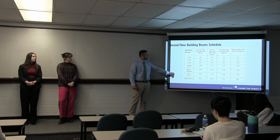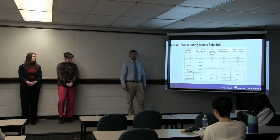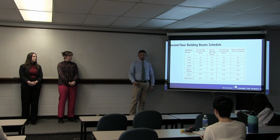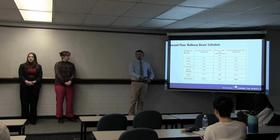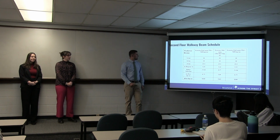The end goal here is that Mu has to be less than the nominal strength. This means your building's not going to collapse. So this is why I chose the steel I did, just to ensure those requirements. Same scenario on the walkway, except as you can see, there's a much larger load needed to be supported on the walkway, and that's because of that 32-foot span.